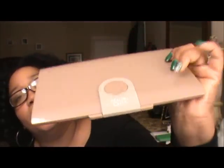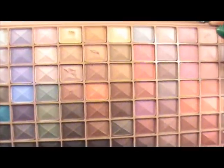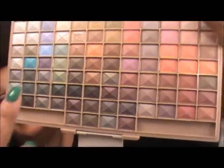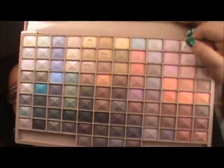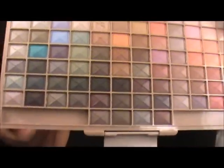I'm assuming. This is what it looks like. Packaging wise, thought this was cute. Okay, open it up like this and then pop it open. Now, some of them were a little chipped, but you ask for a discount because of that, and they'll give it to you. So that's what I did. And look at these colors in here. Beautiful, especially these darker, richer colors. And as you can see, these are the ones that were a little chipped, but I can work around that. But very pretty.